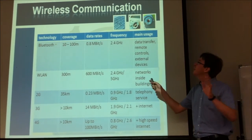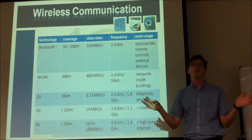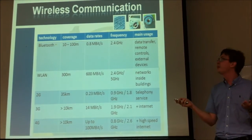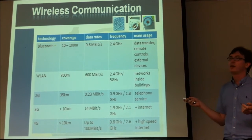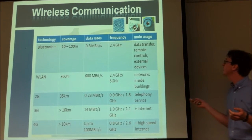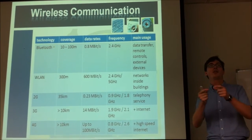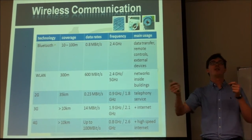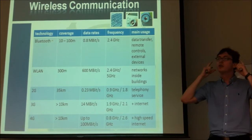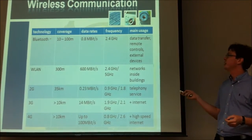Okay, and here I want to give you just a broad overview of mobile communication, especially the things we use every day. Here is Bluetooth. I think most mobile phones today have a Bluetooth function. It's mostly used for data transfer. You can transfer your photo from one mobile phone to another. Or you can use headsets and listen to music on your computer or your mobile phone. So these kinds of usages.